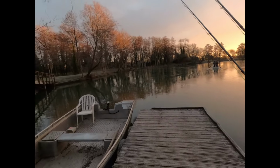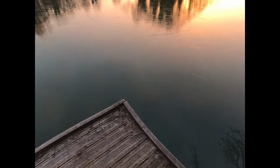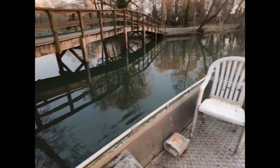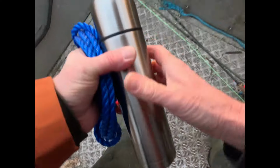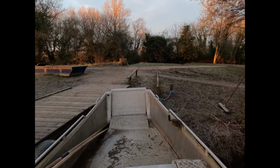Right. Wow, look at this. Look at the difference. The water was over the top of you, and it's about two foot below it now. Good gosh. Right, let's get this in here. That's ice on the floor. I brought a spare bit of rope, like I say, because of last time.